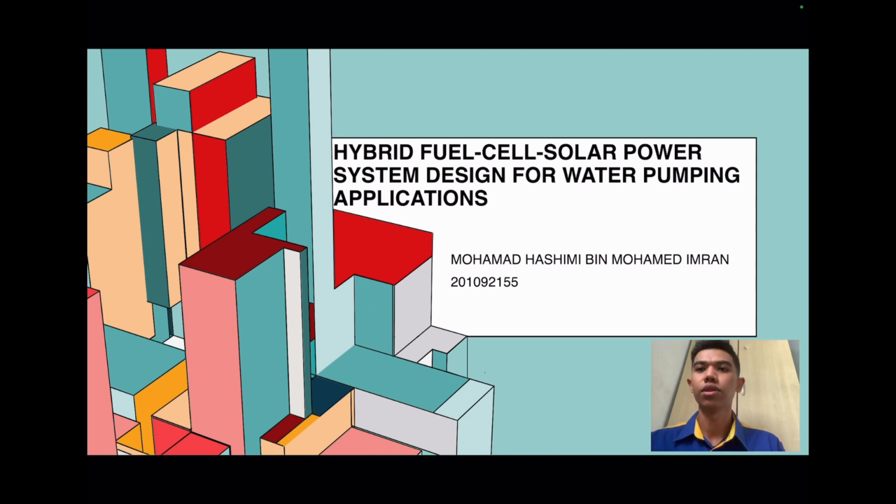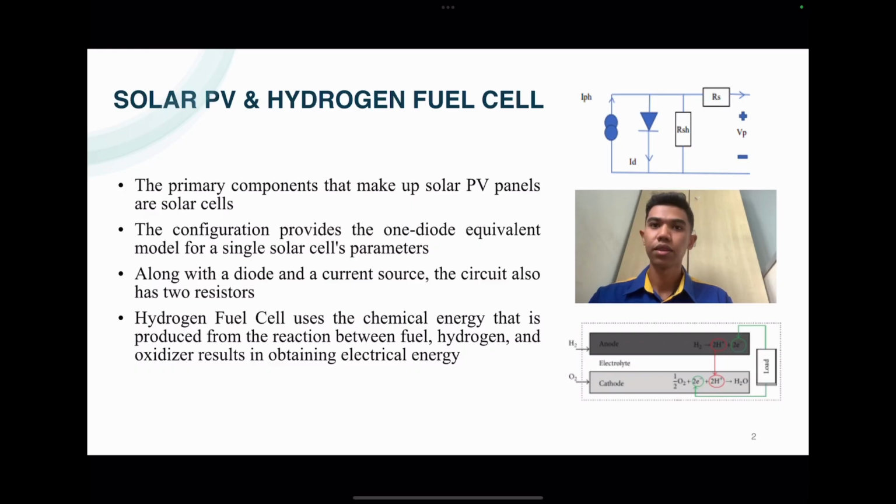Today I want to talk about the design for our hybrid system, which is a fuel cell and solar power system designed for water pumping application. The main components for this design are solar PV and hydrogen fuel cell. The primary component that makes up the solar PV panel is the solar cell. The configuration provides the one diode equivalent model for a single solar cell parameter. Along with a diode and current source, the circuit also has two resistors.